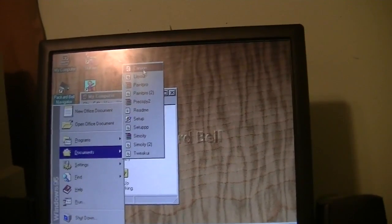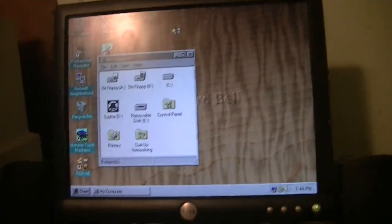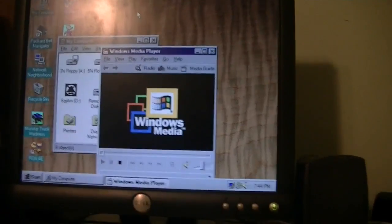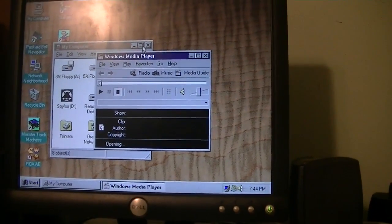Actually, you know what? We'll just go. I think I just recently played it. There we go, right there up at the top. I seem to have updated Windows Media Player.